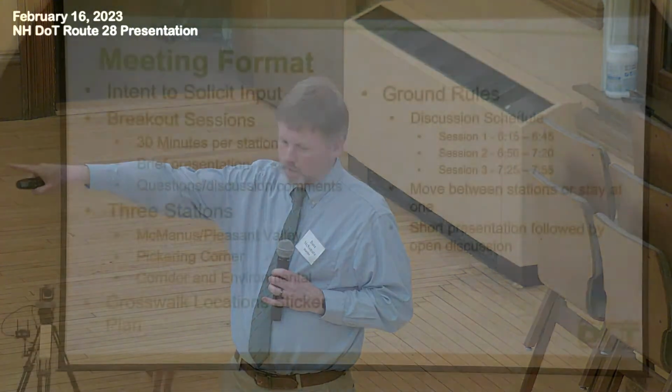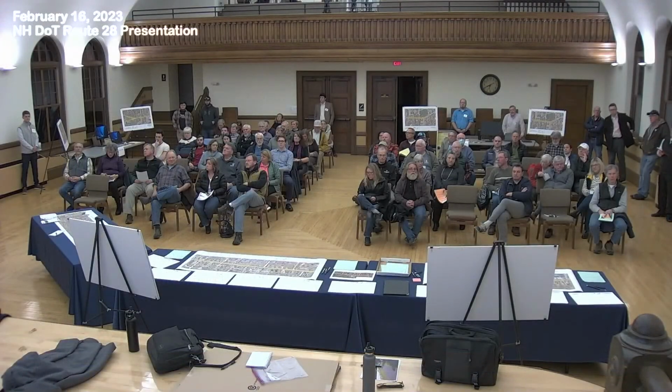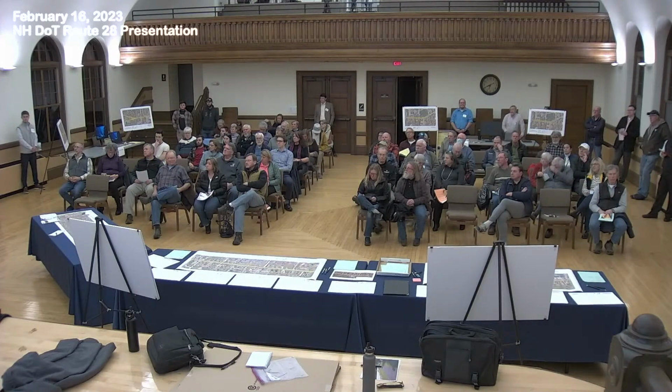Another piece of input we're looking to get in this corner over here as you're leaving, there's another full role plan graphic. We've got a lot of sticky dots on it. We're asking you to look at crosswalks as they exist and opine on which ones are in the right spot, which ones are used, which ones maybe aren't safe as they are due to sight lines or any other issues. And then also put down where you might want to see a crosswalk. Where do people actually cross across Route 28? That'll give us a better handle on what the actual patterns are, what crosswalks are used, and what other crossing points do get used as well.